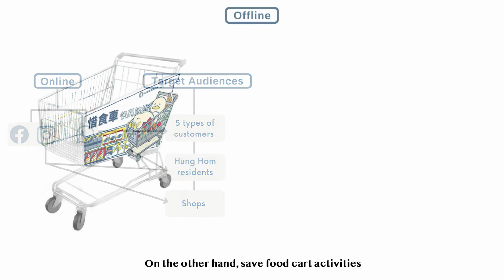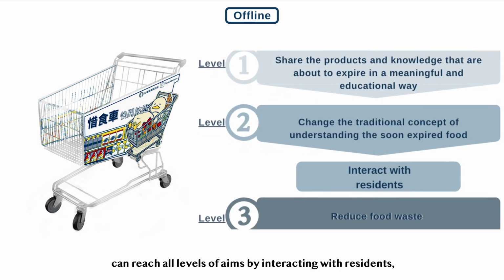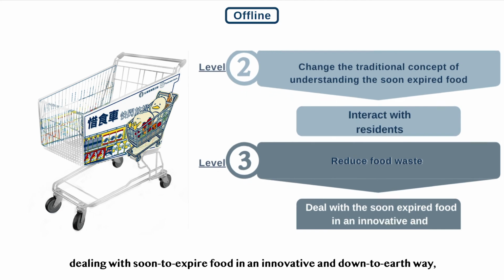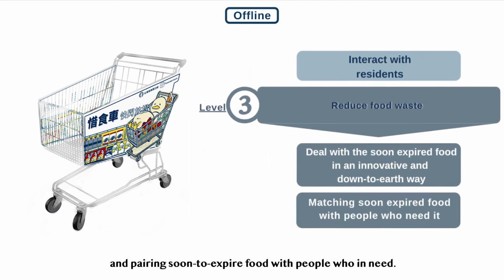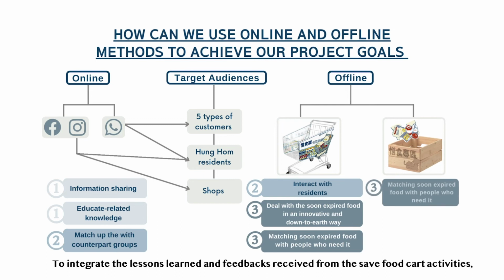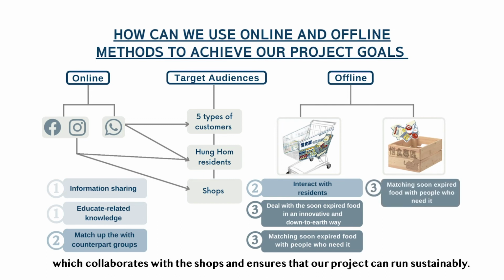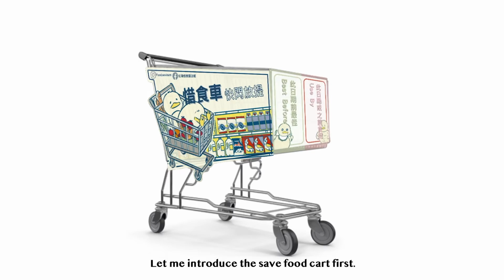On the other hand, safe food cart activities can reach all levels of aims by interacting with residents, dealing with soon-to-expire food in an innovative and down-to-earth way, and pairing soon-to-expire food with people in need. To integrate the lessons learned and feedback received from the safe food cart activities, the evolution design emerges, which collaborates with the shops and ensures that our project can run sustainably. Let me introduce the safe food cart first.